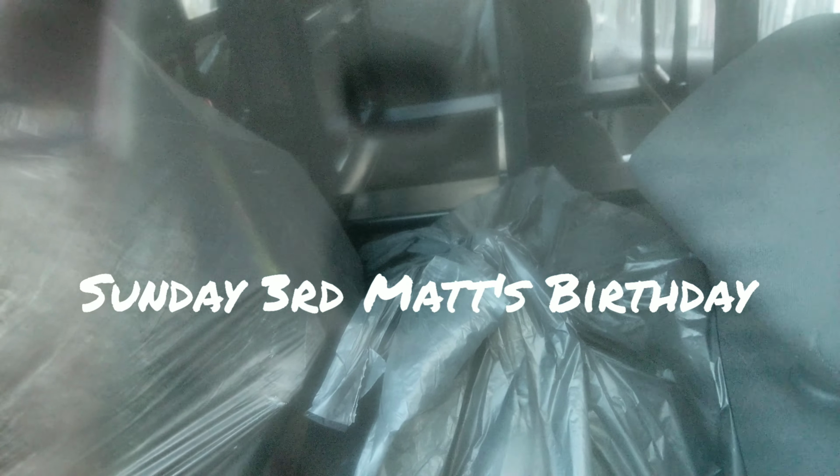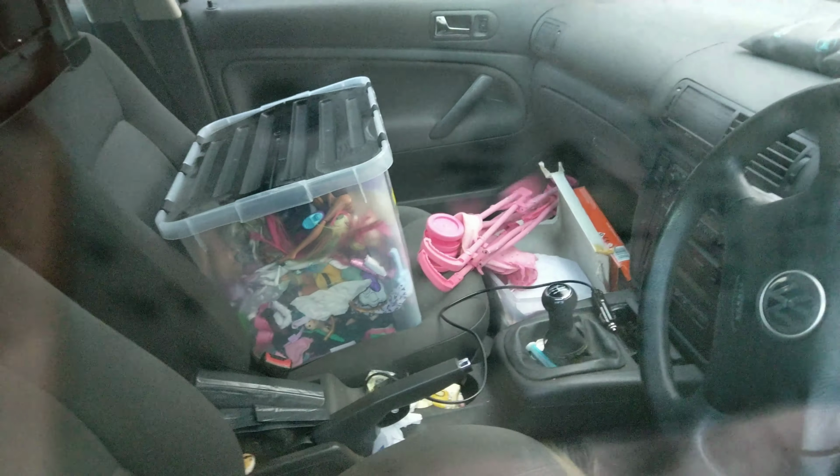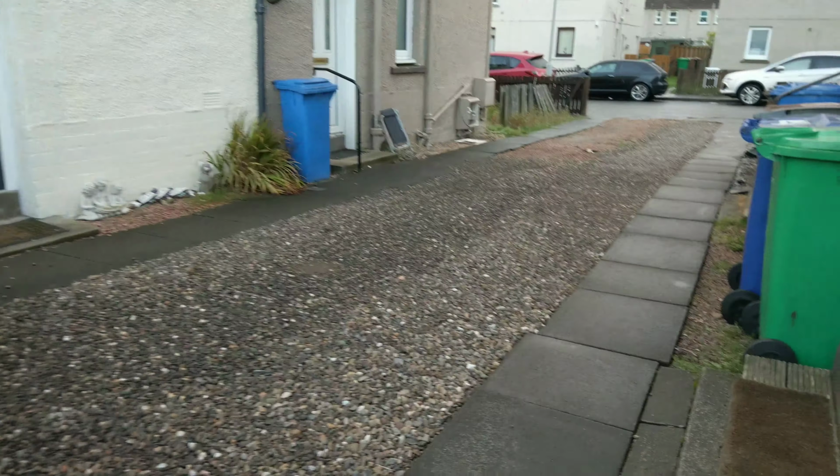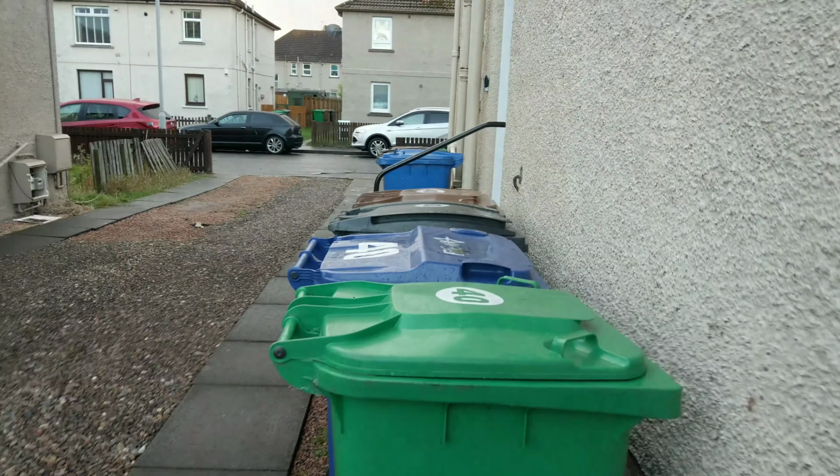Matt's back at work tomorrow. This is his car. It's totally filled with rubbish from the house. He's doing one final dump run. There's even stuff in the front. And then, well, he's back to work and I've got to get on with the packing by myself.